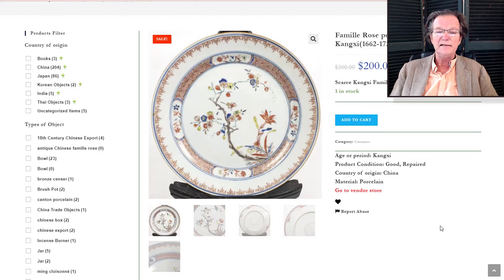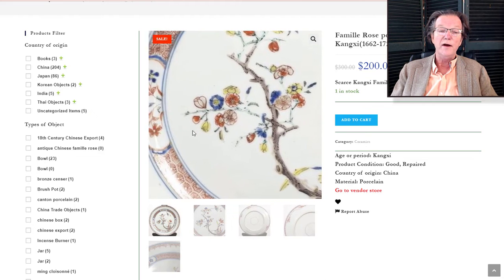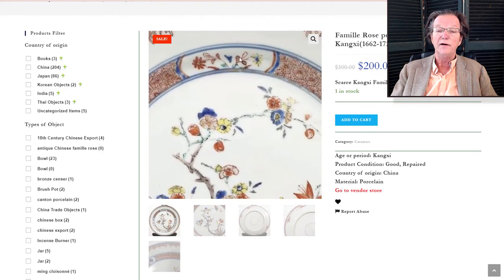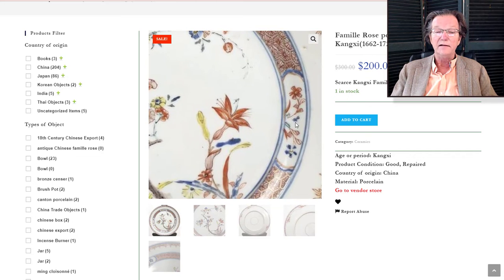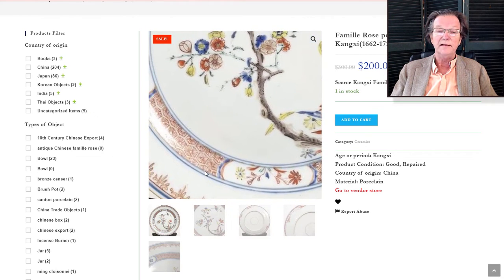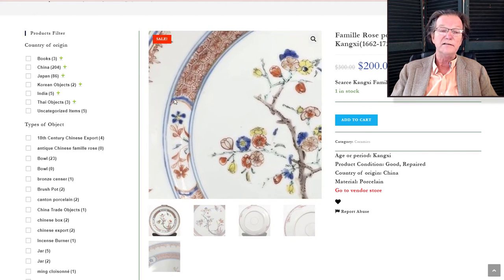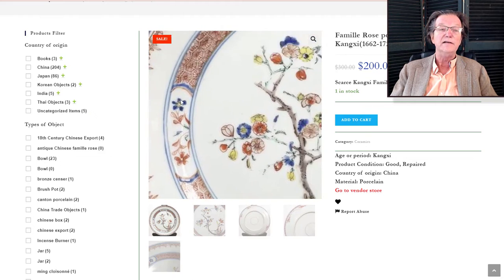And then on to this, a Kangxi dish, $200. It's got a couple of hairlines in it, but it's a very desirable pattern. And in perfect condition, these bring $500 to $700. So here's a chance to buy one that isn't perfect. It's got a couple of hairlines, but the enameling on it is very good still. There's no wear to the enamels, which I think is much more important. I don't mind a hairline if the decoration is all good. I'd rather have that than a perfect plate that has no hairlines and has worn artwork on it. I want to see the art. And this is a nice looking dish.